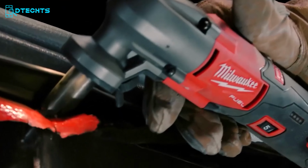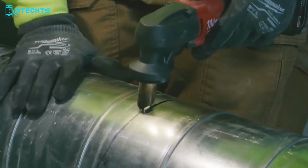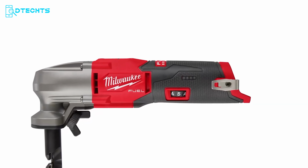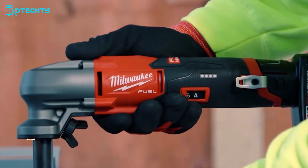The Milwaukee Variable Speed Nibbler is here to take the lead. This variable speed nibbler is a revolution for metal cutting. This compact tool may look like the rest, but it's in a league of its own.